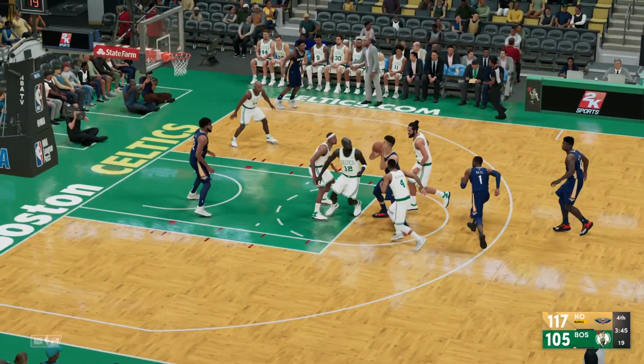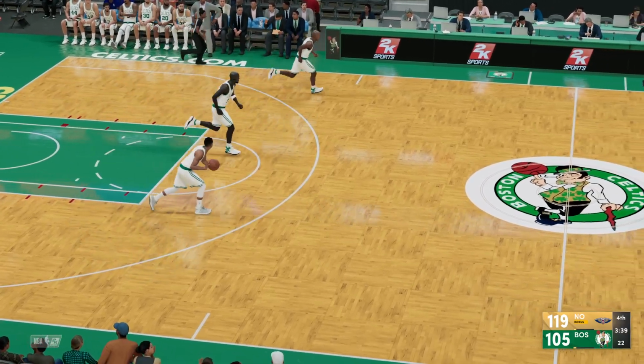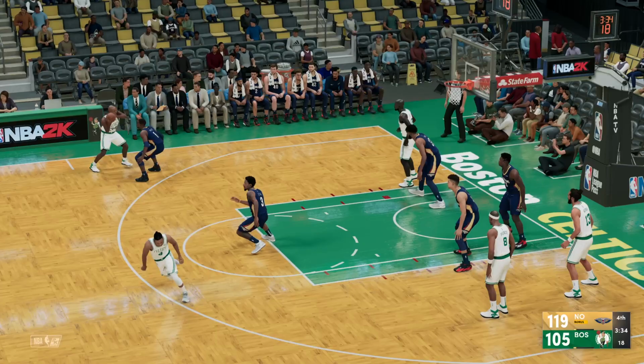And pushing it up, here's New Orleans. And Towns throws it down. And that's just too easy for Towns. You allow him to get that deep in the paint, and he's going to punish you. Pass to Garnett.